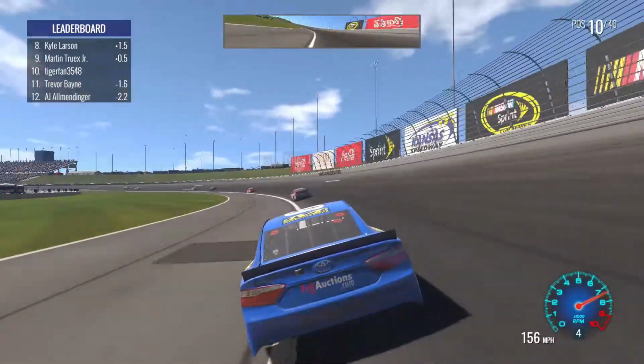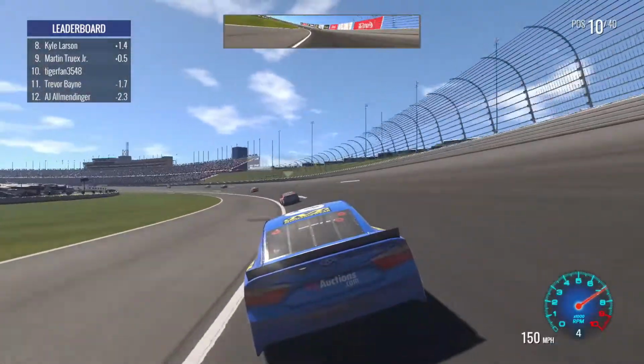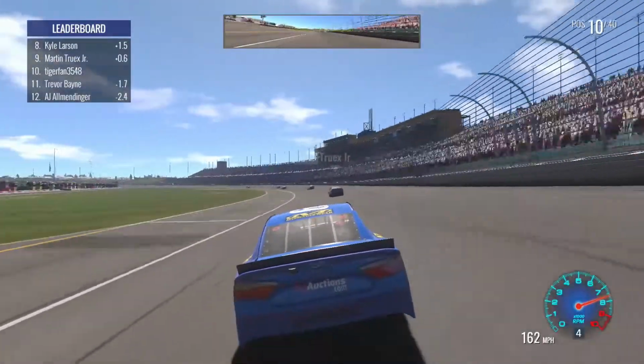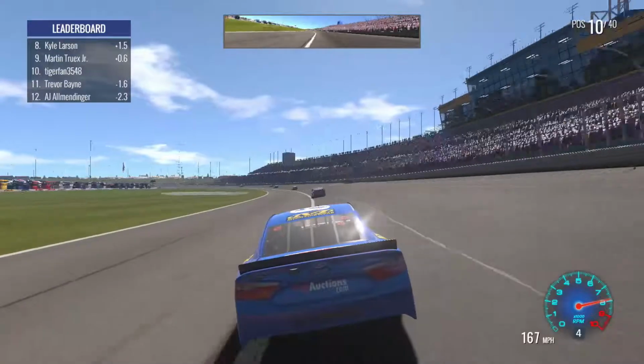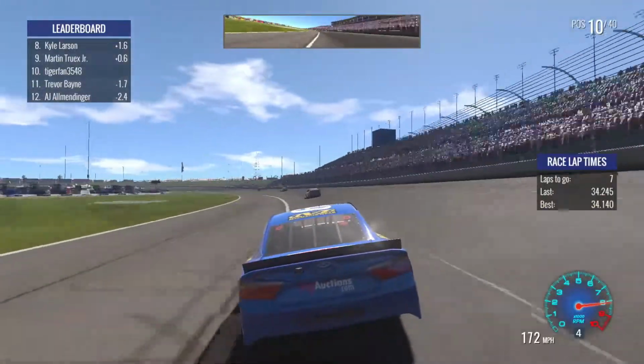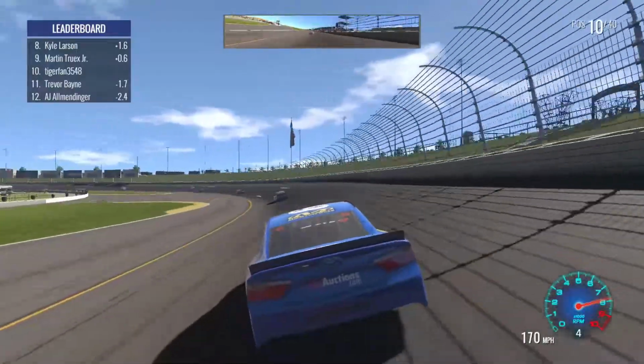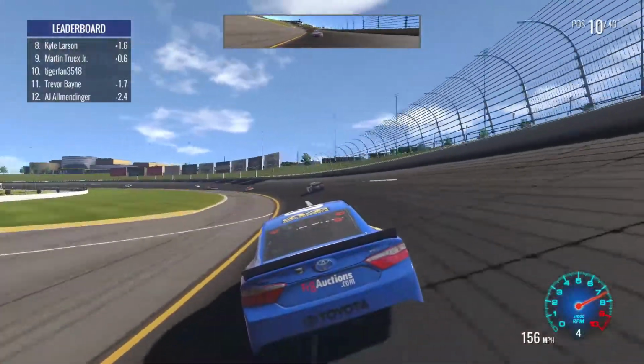We're not really catching Truex, so I don't think we'll be able to pass him, but we are staying ahead of Bayne, so maybe we can pull off the top 10 here. 7 laps to go, I think it said. My microphone's kind of in the way.